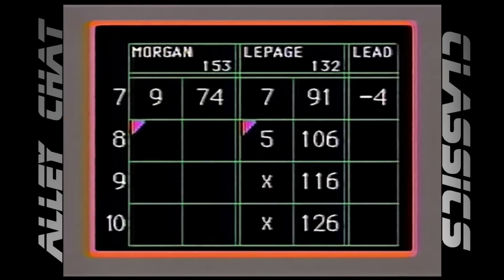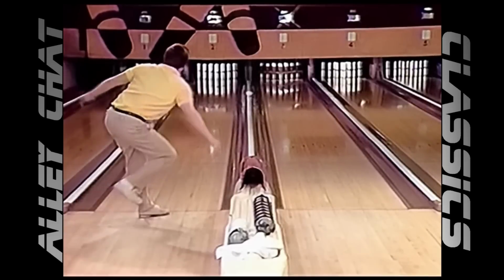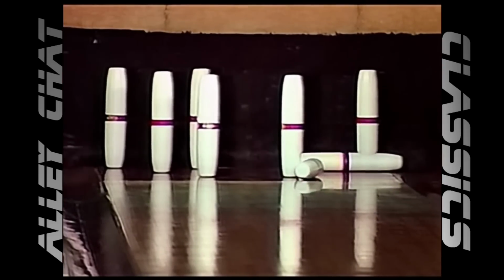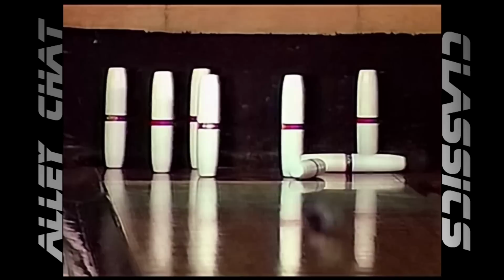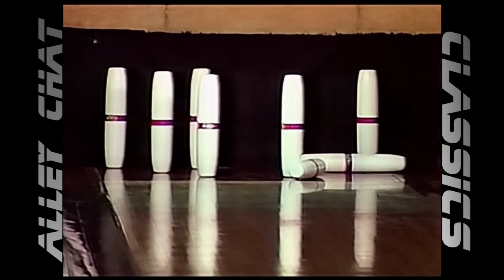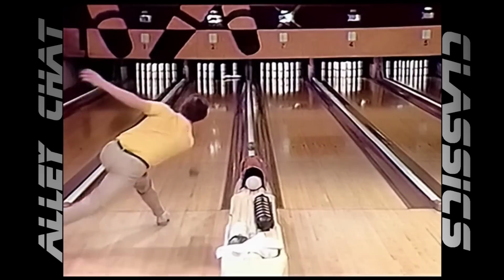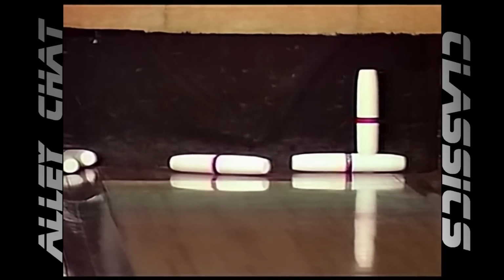Now let's see what Tom Morgan does. Tom at 84 in the eighth plus this. Thin hit. Just four. 2, 4, 7, and 8, 3, and 10. Ooh, right down the middle, not getting anything. It's a 9.